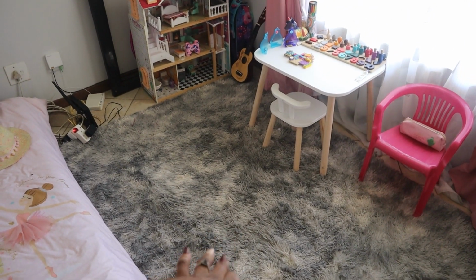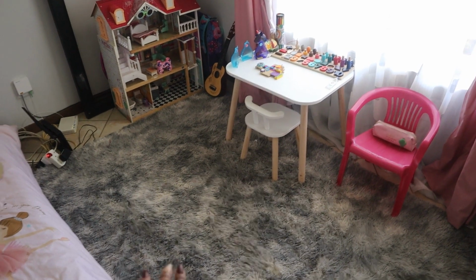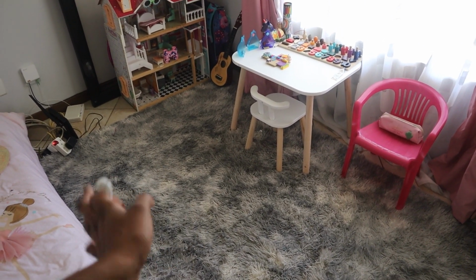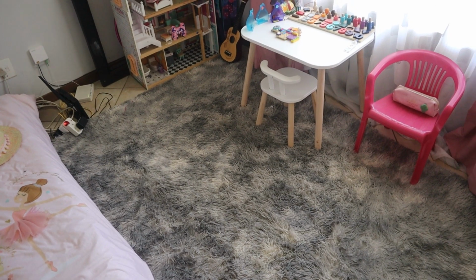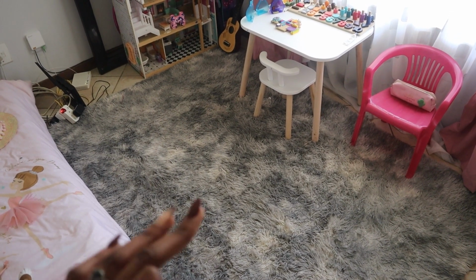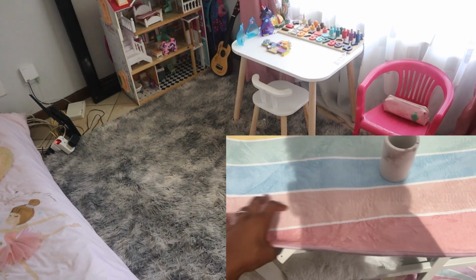So yeah, and I want to replace this carpet. It's number one, way too big for her, way too fluffy. It catches on everything. It's easy that I can just throw it into the washing machine and wash it, but it's still a lot of work, and she plays in here a lot, and things get caught on there. So I saw a carpet that I want to get for her from Mr. Price Home. So yeah, that's the plan.